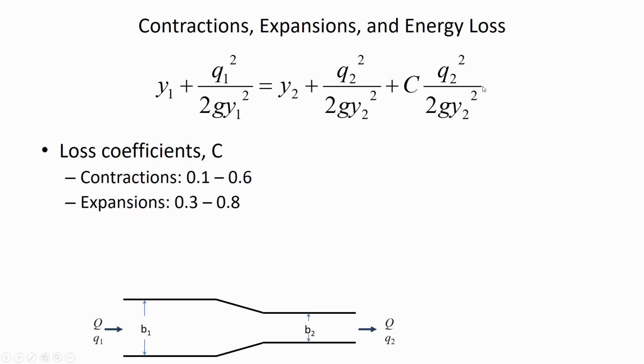If you remember when we were working in closed channel flow, we would multiply some k value by the velocity head. This is very similar to that. Here we have the velocity head term, and we're multiplying it by a C value, which is just an empirical coefficient. And there's a pretty wide range. Obviously, the more gradual a transition is, the less energy loss there will be through that section. And so a section that's very abrupt would maybe be on the higher end of this range, and a very gradual, orderly transition where there's less turbulence would be towards the lower end of these expansions.